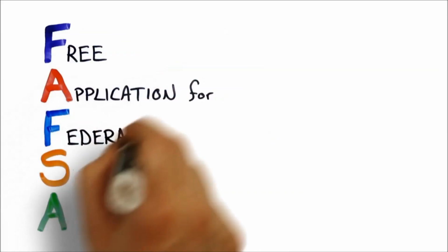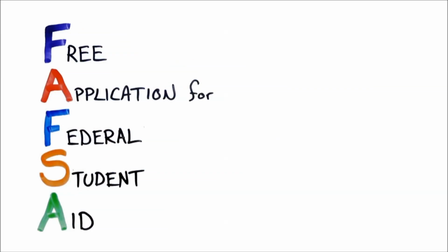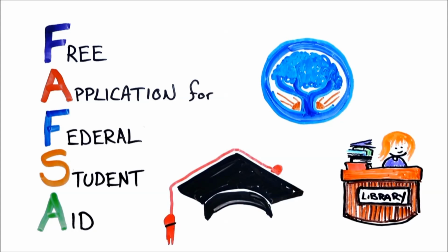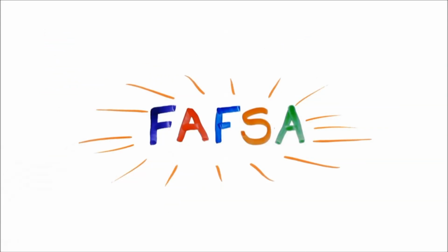Step 1, fill out your FAFSA. Free Application for Federal Student Aid, FAFSA. Your FAFSA will determine if you qualify for financial aid, including grants, some scholarships, work-study, and federal student loans. The good news is, most people qualify for some financial aid, which is why this is the most important step in figuring out how to pay for college.